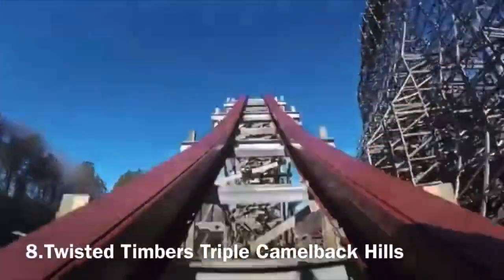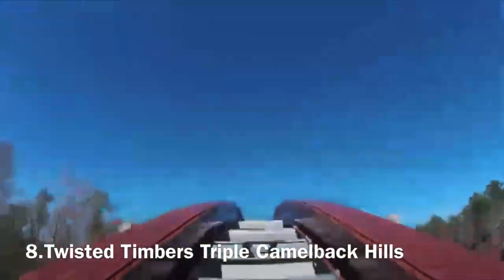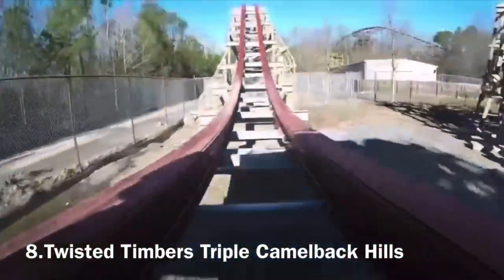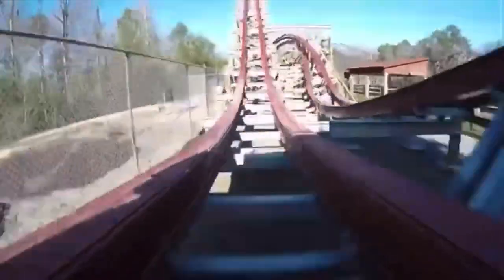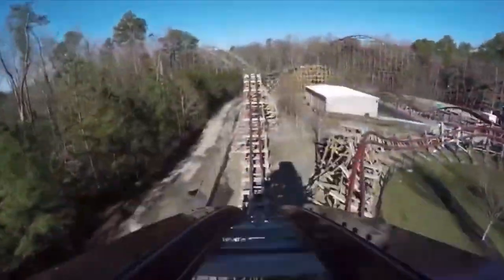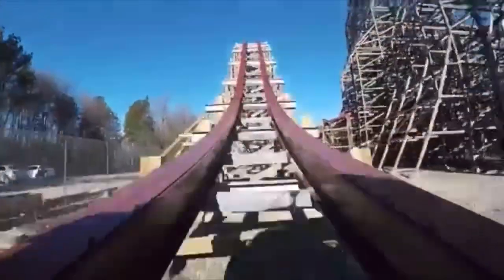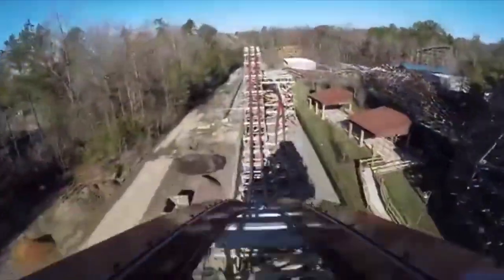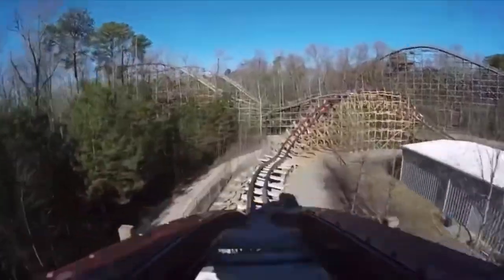Alright, so coming in at number 8 is going to be the set of triple Camelbacks on Twisted Timbers. These airtime moments are just so strong. They're like mini El Toro hills. They really throw you out of your seat, and the valleys are pretty intense. They're just so strong, especially when you get a night ride. When this thing is really hauling, you get standing airtime with room. It's just such strong airtime. It's crazy. I love the consecutive back-to-back airtime moments.